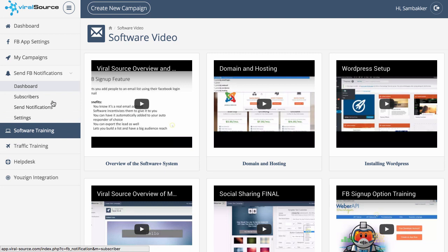Now if we go into here, this is where we're able to send our notifications from. So if you capture people into your notifications list, not only does this capture them into your list, but it will also send notifications. So it'll show up as a notification inside of Facebook for this person, unmissable. They'll be able to click through and take action.